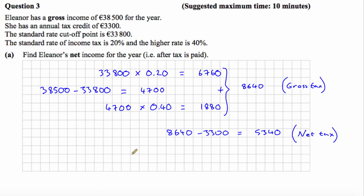Well, then her net income will be the gross income, 38,500, minus her net tax. And that gives us a final answer of 33,160. So that's in euro, and that's her net income. Okay.